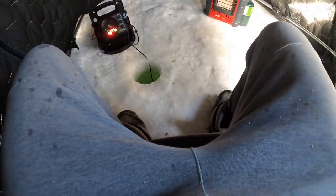All right. Sweet. We are catching fish like none other right now. We're getting action, old son. That's what we like to see. I'm not marking one at the moment, but, oh, yeah, there's one down there. We're going to catch him. These fish are just so aggressive.